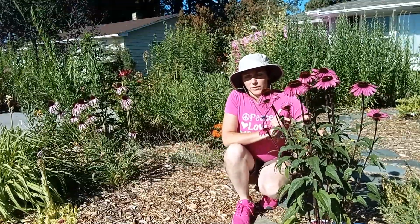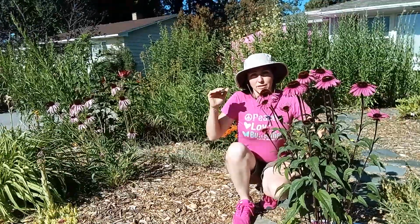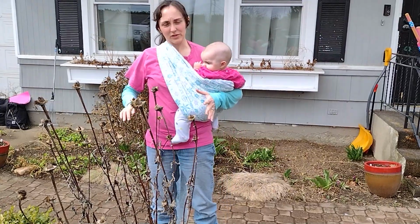I do have another one that's closer to the house where I usually water more regularly. Last year, that thing grew almost as tall as me. So it was almost 5 feet high. Absolutely stunning. It would knock your socks off, just covered in flowers.